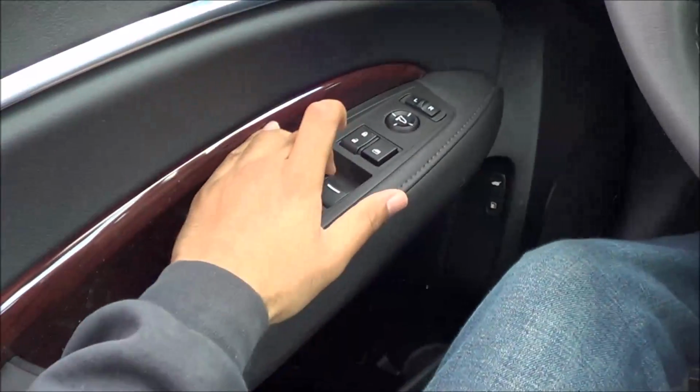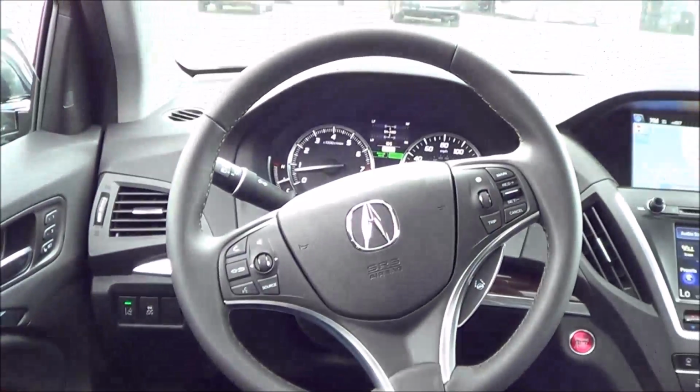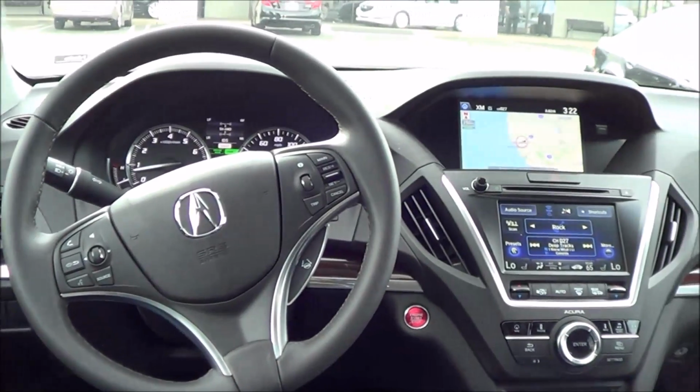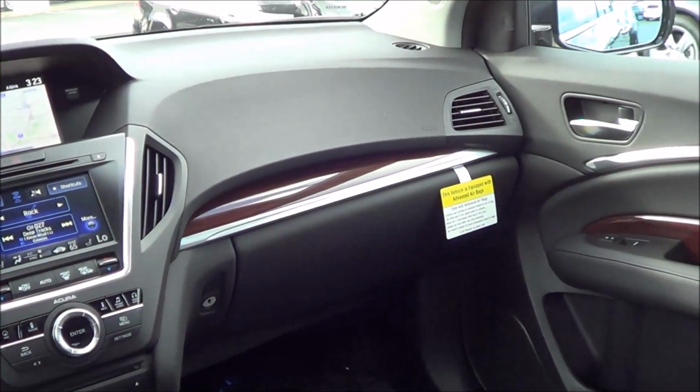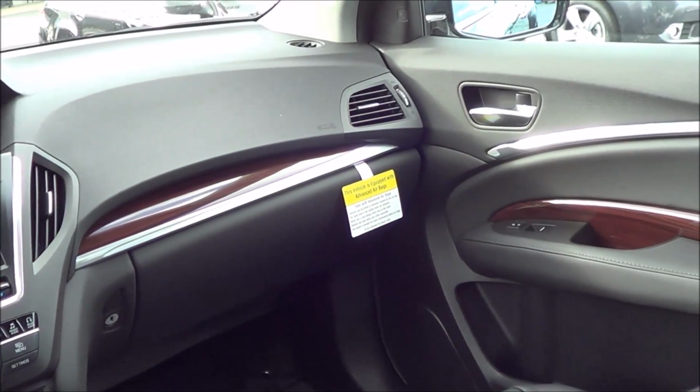Very nice. Has some decent grunt to it, I have to say. Now, as far as build quality and materials go inside of the MDX here, it's pretty good, and it was much better than the previous generation MDX.